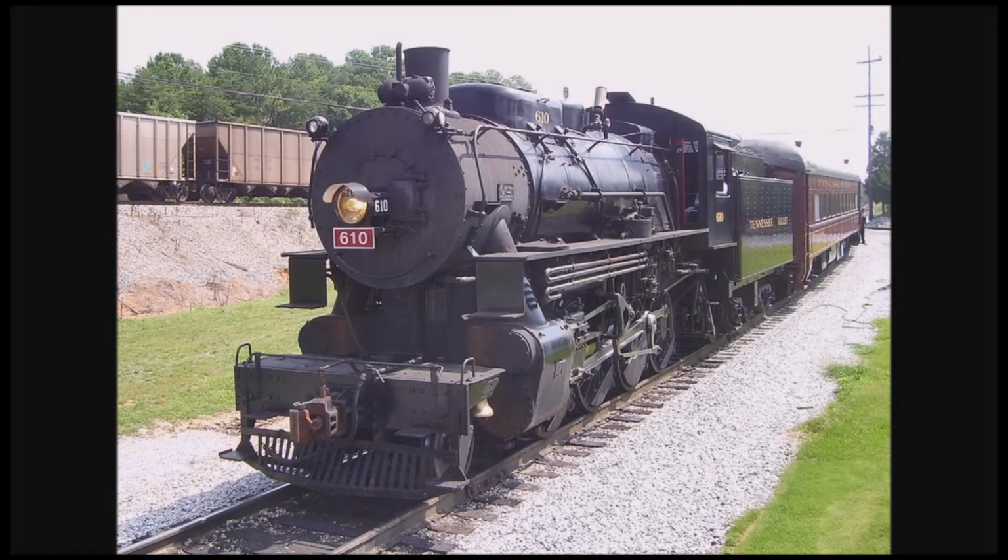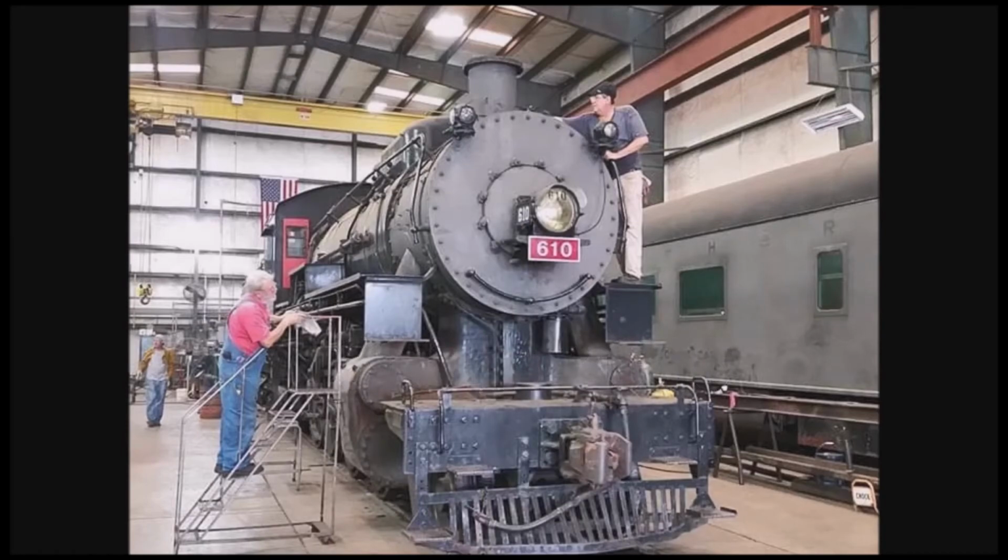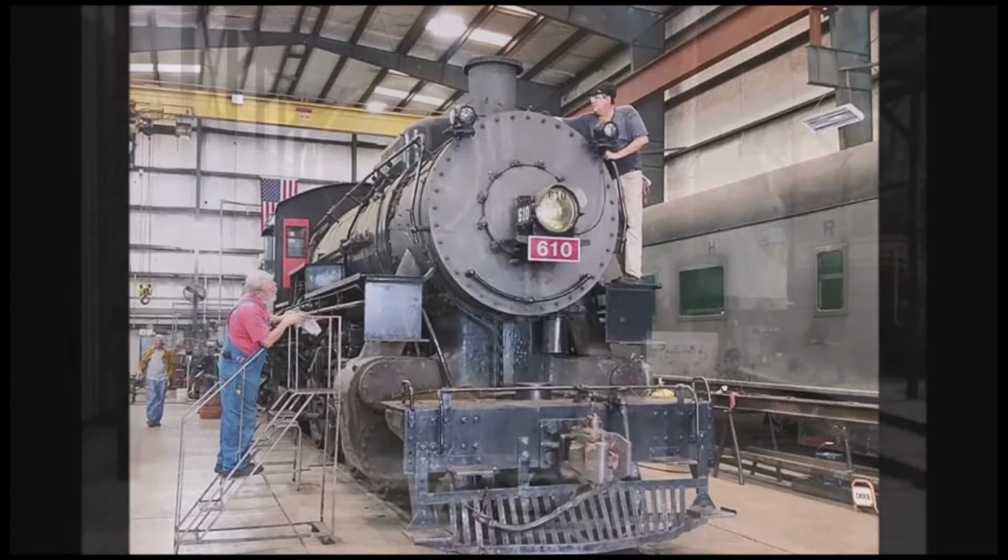Sadly, I couldn't find any info on when the restoration started, but oh well. The 610 lasted for 29 years in operation until 2010, but unfortunately she hasn't run since. After the restoration of Southern Railway 630 was finished in 2011, the locomotive was moved to the TVRM's Seoul shops.